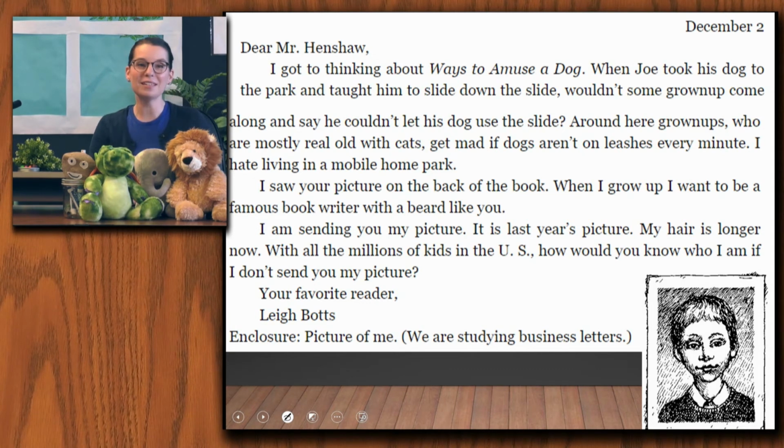Now, I'm noticing that as Leigh is writing to Mr. Henshaw, at the beginning, his letters were really short and not including a lot of information. And now, not only is he expanding, which means telling more about what he's thinking and doing and telling about his life, he's also asking questions. So he's sharing information, but he's also asking for information back from Mr. Henshaw. That's what we can do as readers when we write to our favorite authors.